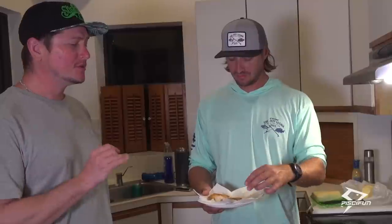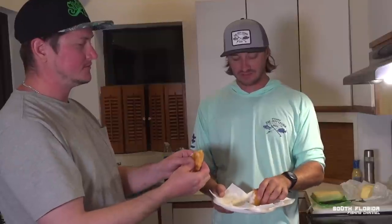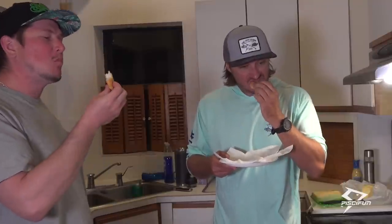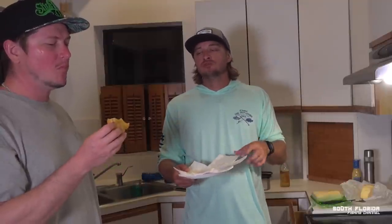All right, now for the beer battered. Ooh, it's hot. It's really good fish though, I will say. Even if you don't like that crust, I do like the fish. Yeah, the fish is perfect. I almost got eaten by a bull shark for this fish. Are you leaning towards the beer batter? That's really good. Oh no. They're both really good. Wow. This is really good.